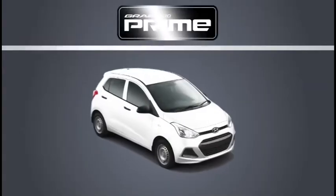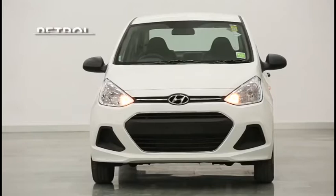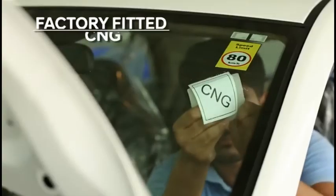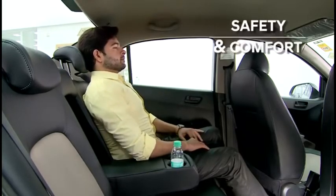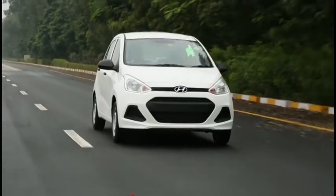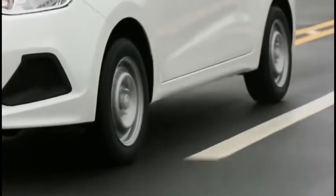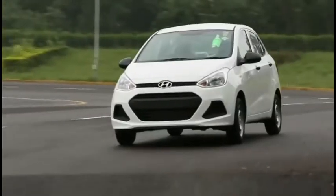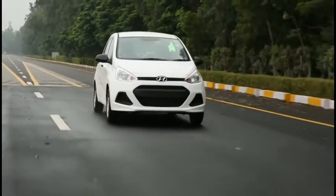with two of their most popular models, the Grand i10 Prime and the Accent Prime, available in three fuel options: petrol, diesel and newly added factory-fitted CNG, which will ensure safety and comfort for the passengers and economy for their owners. The factory-fitted CNG adheres to the regulation standards and promotes CNG as the choice of fuel for the commercial segment, with Delhi's NCR region already using it.